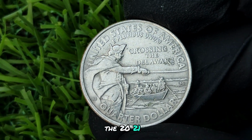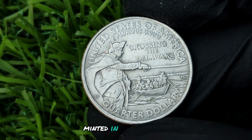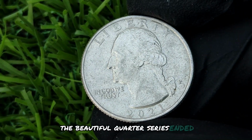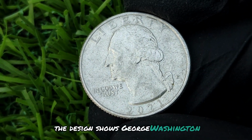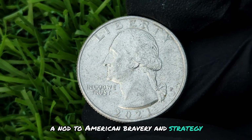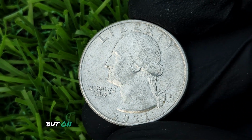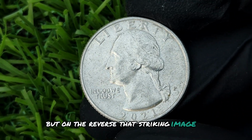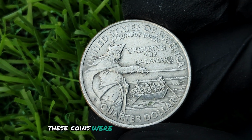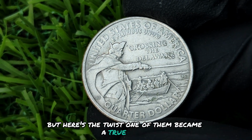The 2021 P Washington Quarter is part of the Crossing the Delaware series, minted in Philadelphia. It was released after the America the Beautiful Quarters series ended. The design shows George Washington crossing the Delaware River, a nod to American bravery and strategy. On the front, you'll still see the familiar portrait of Washington. But on the reverse, that striking image of the general standing in a boat during the Revolutionary War. These coins were struck in huge numbers, but here's the twist. One of them became a true rarity.